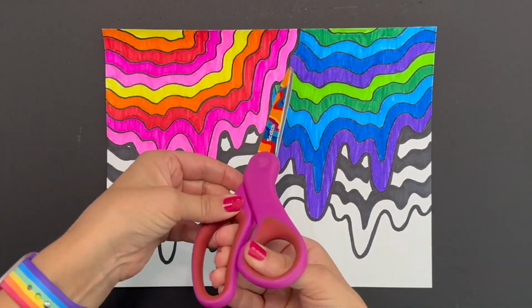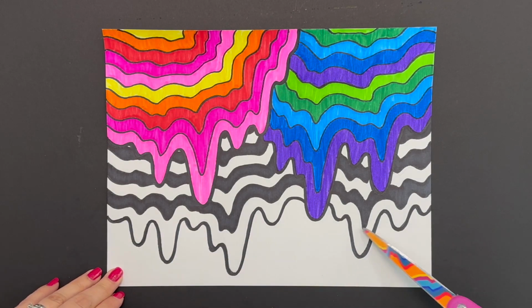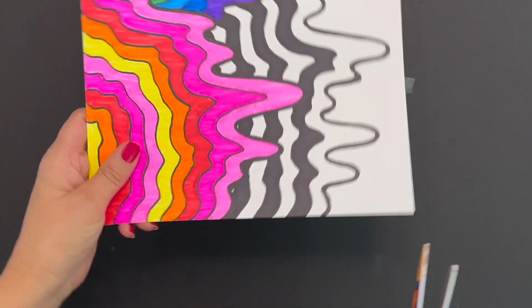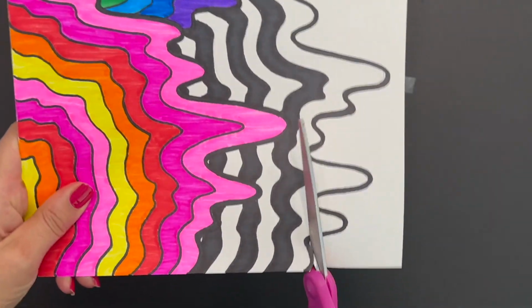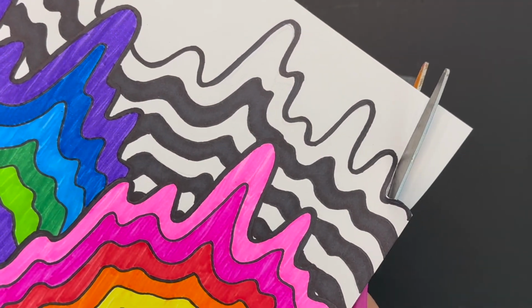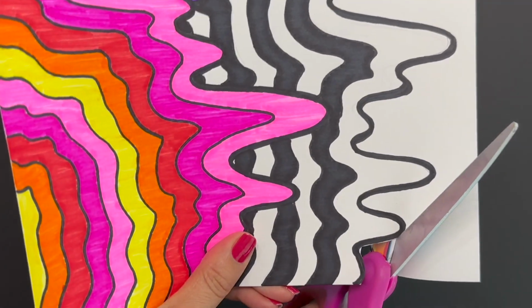Now that we've finished coloring our beautiful Jen Stark inspired drip drawing, it's time to cut it out. Take your time as you carefully cut around those outer edges. It's better to leave a little white that we can fix at the very end.